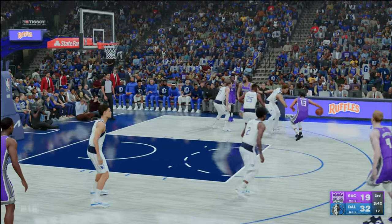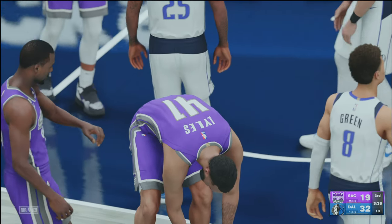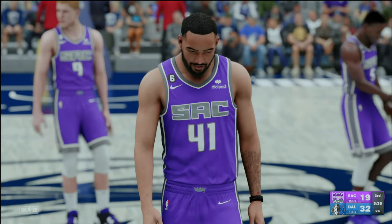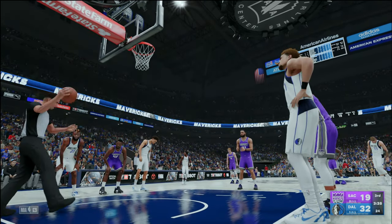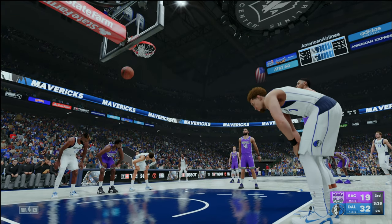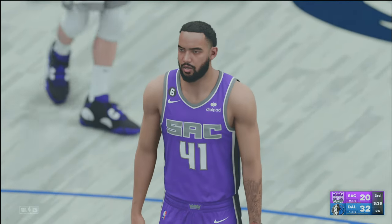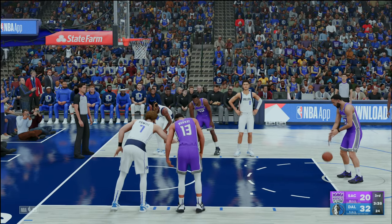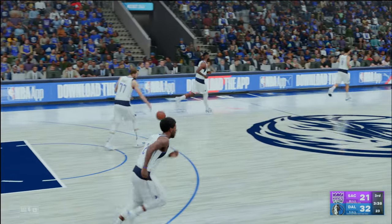Herter passes to Murray. Here's Lyles. And the foul is called. He missed it, so he's got a couple of free throws coming his way. Take a break. 2 shots. And he knocks down the first one. And he makes both free throws. Some big guys struggle at the line, not him. He's put in the work to defy that assumption.